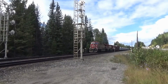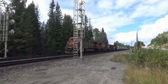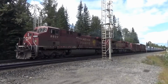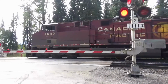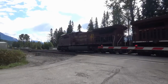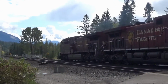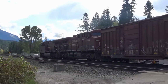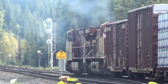I love the back-to-back pair of AC 4400s leading the train today, especially because 9832 still had an old mechanical steel bell. Those bells really added character to the GEs of the 90s and early 2000s. 400 was moving slowly because he was transferring from the south to the north track. You'll see why in just a bit.